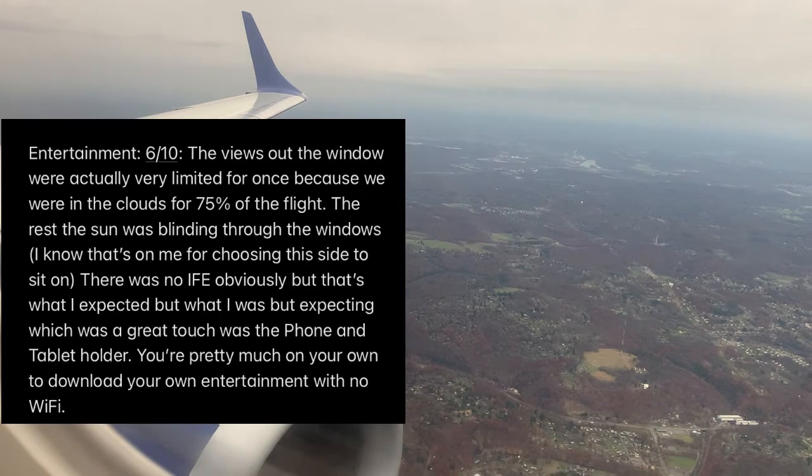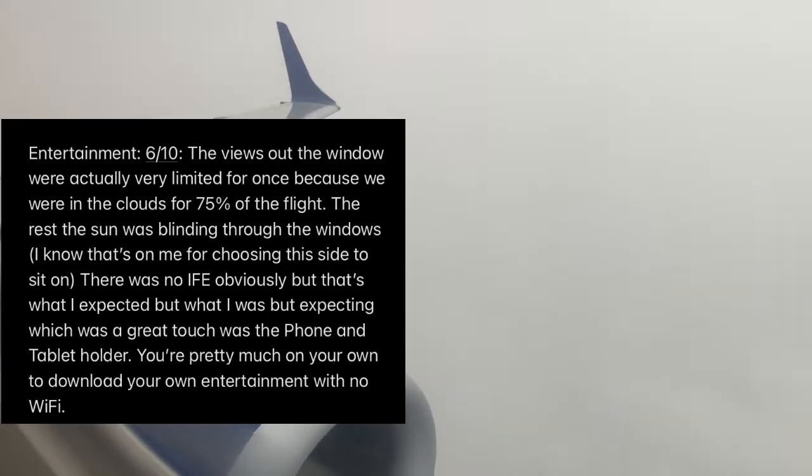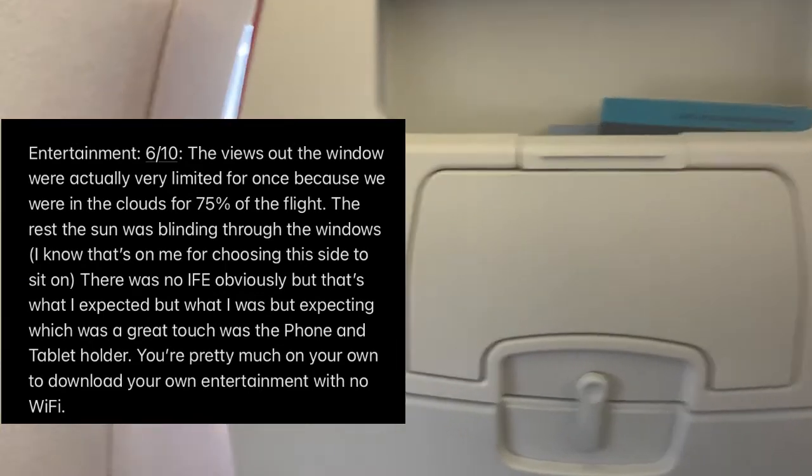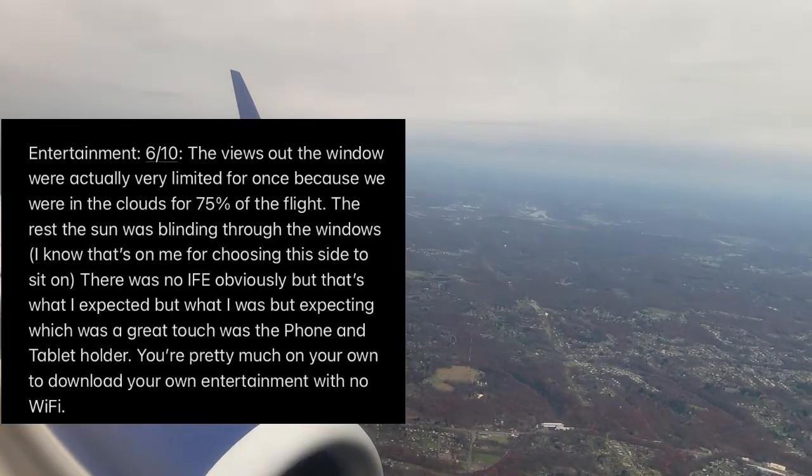The views out the window were actually very, very limited for once, because we were in the clouds for about 75% of the flight, and the rest of the time the sun was blinding through the windows. I know that's just me choosing to sit on that side of the aircraft, so that's on me. There was no IFE, obviously, but that's what I expected from what I was getting.